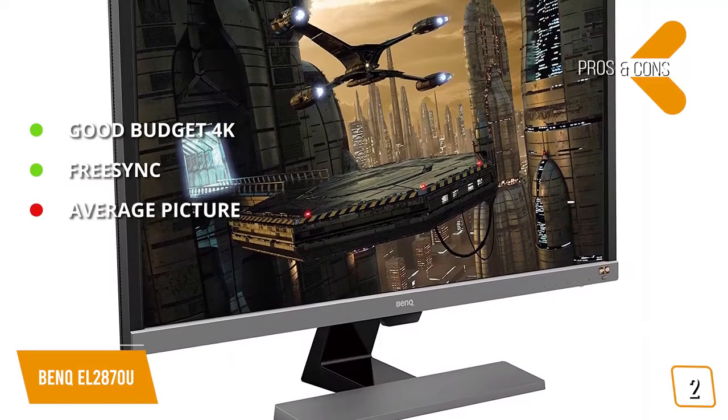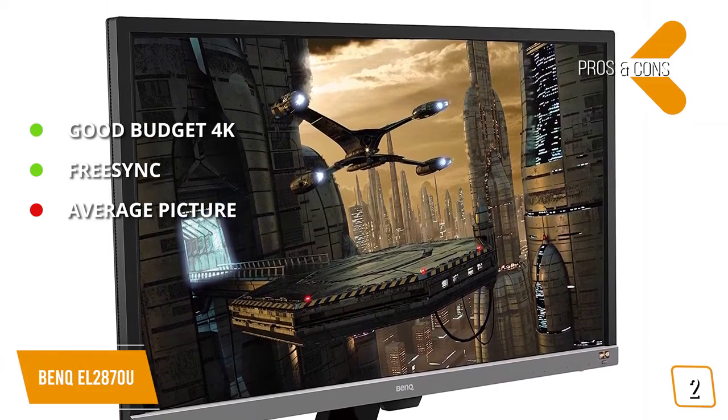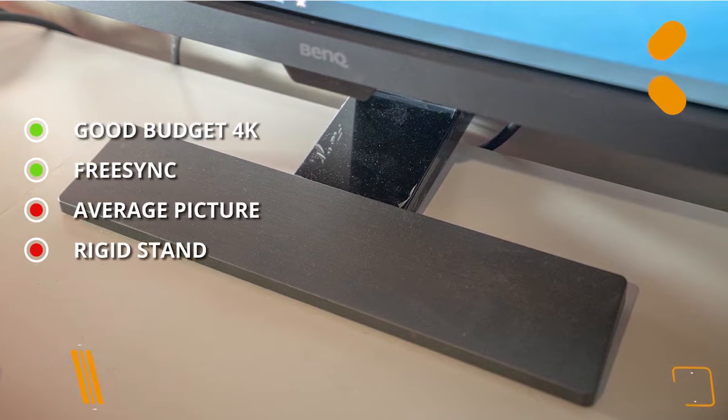And for the cons, average picture. The monitor's TN architecture means brightness levels suffer, as does black uniformity. Rigid stand. This monitor stand offers very little in terms of adjustment for your desktop.